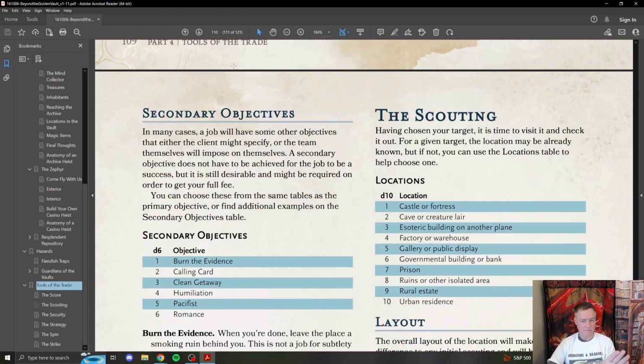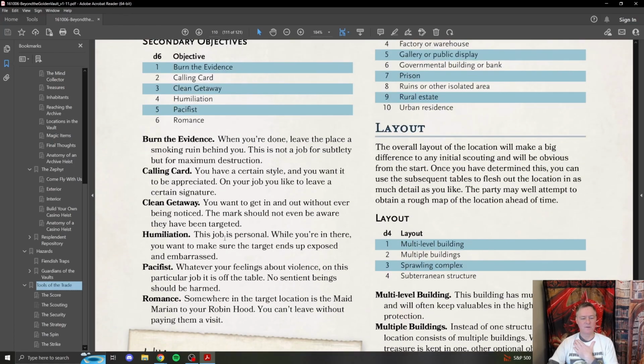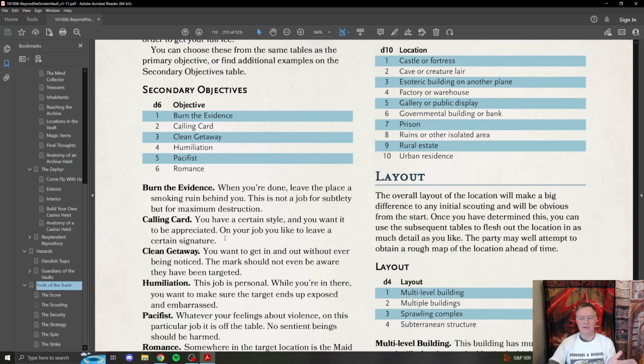Secondary objectives. Great list. I want to burn the evidence. I want to leave my calling card behind so that everybody knows that I pulled this off. This is great. Yeah. So then after you've figured out the score, who you're trying to go after and what you're trying to do, then you've got to scout out the locations. You've got to understand the layout.